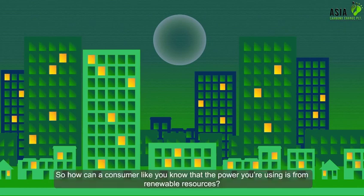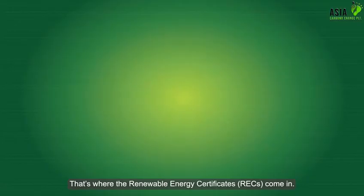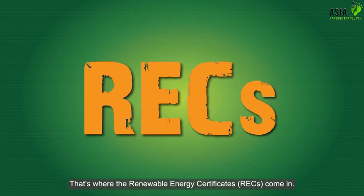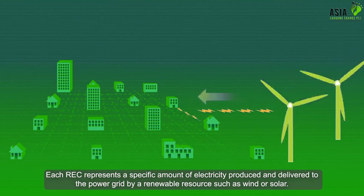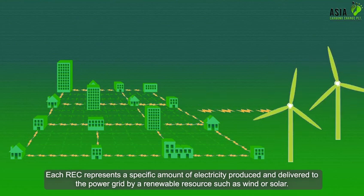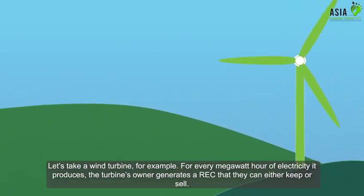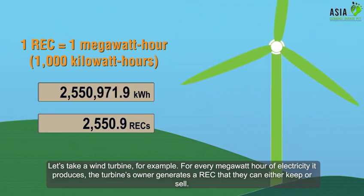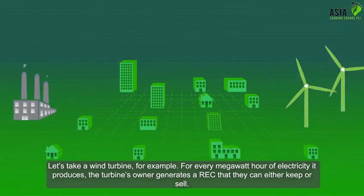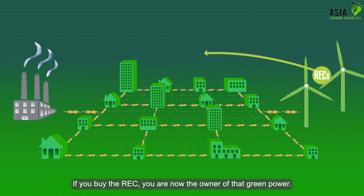So how can a consumer like you know that the power you're using is from renewable resources? That's where Renewable Energy Certificates, RECs, come in. Each REC represents a specific amount of electricity produced and delivered to the power grid by a renewable resource such as wind or solar. Let's take a wind turbine, for example. For every megawatt hour of electricity it produces, the turbine's owner generates a REC that they can either keep or sell. If you buy the REC, you are now the owner of that green power.